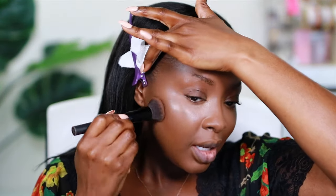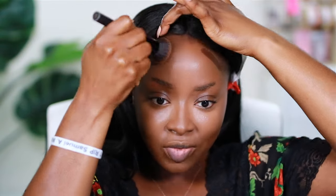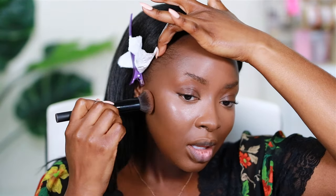I don't want it to be too pronounced, although you'll see it's still gonna be pronounced, which is what I like anyway. Blend this out, blend it into your hairline. Black girls, we gotta get our makeup into our hairline. You want it to look well blended, well received, okay? You don't wanna look like it was the one friend who wasn't invited to the party. Your makeup has to go into your hairline, which means your edges get a little affected, like right now that kind of lifted, but it is what it is.